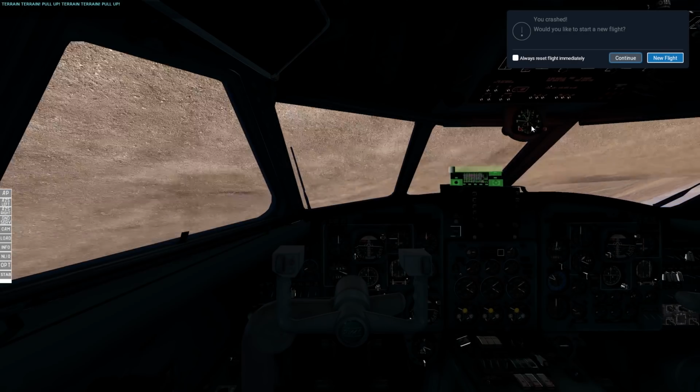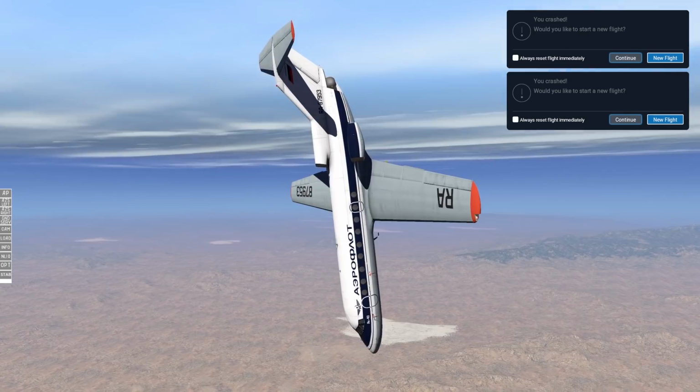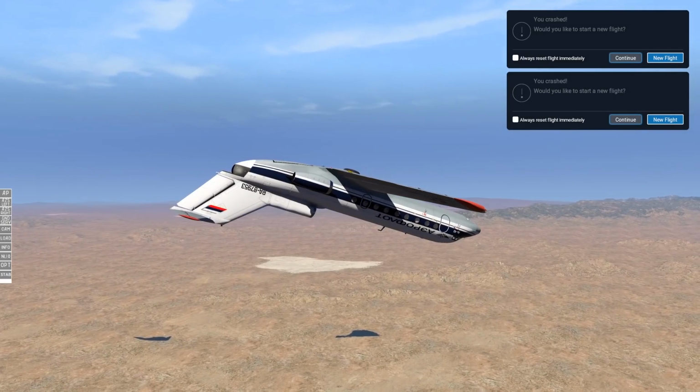It is very unfortunate that today this add-on plane wouldn't want to fly, but I hope it still served the purpose a bit. And tell me, what do you guys think of this aircraft? Do you think it is bad, or do you think it is good? Would you personally fly on it?